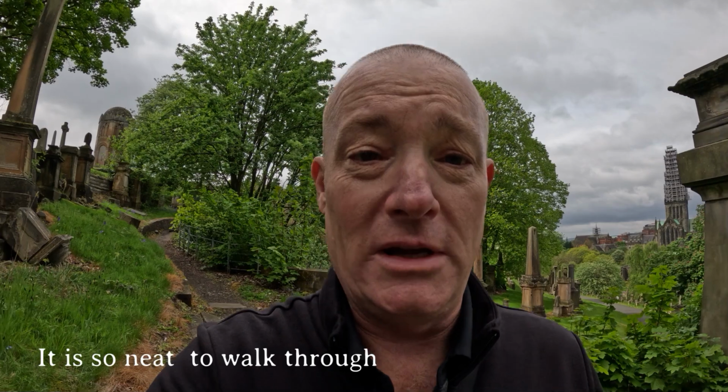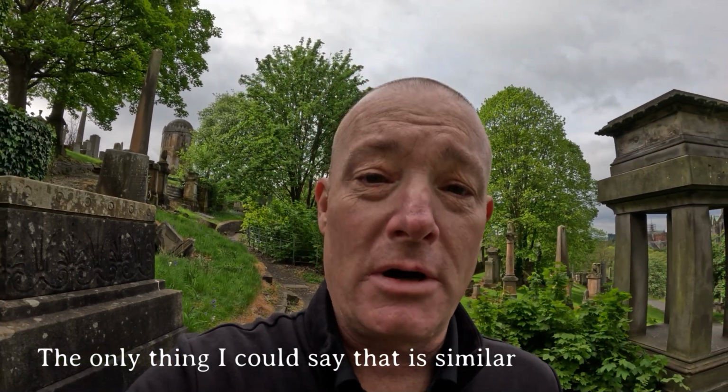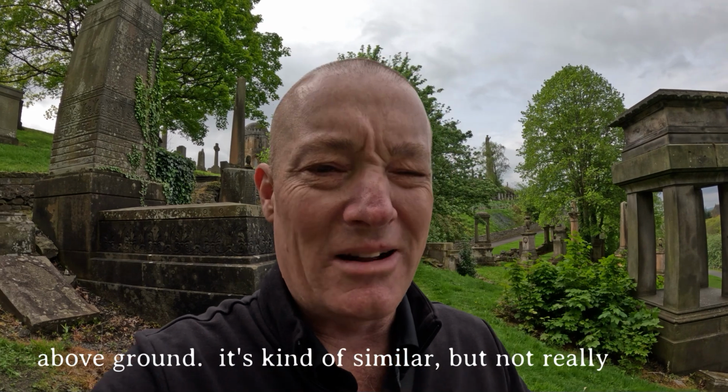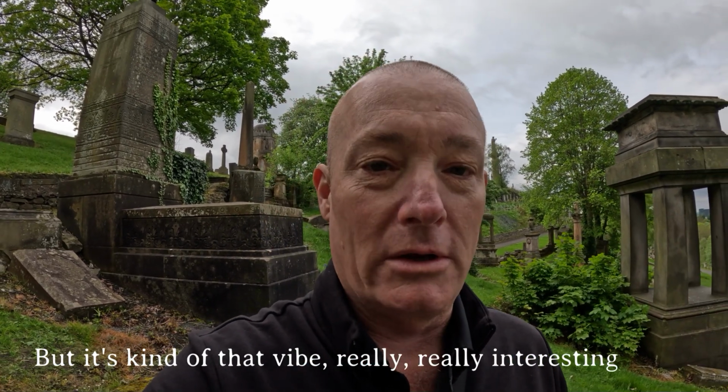It is so neat to walk through. I've never seen anything like this. The only thing I could say that's similar is if you've ever been in New Orleans, they have all their kind of tombs and crypts above ground. Kind of similar, but not really, but kind of that vibe. Really, really interesting.